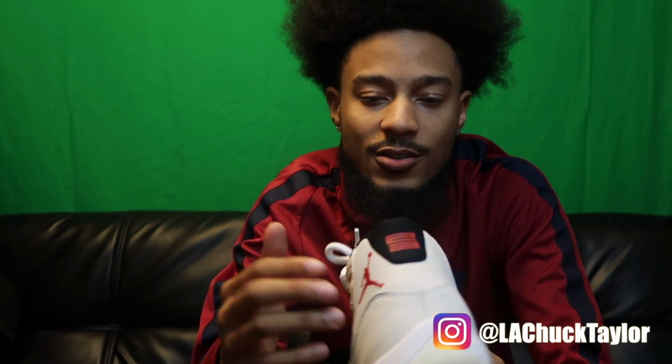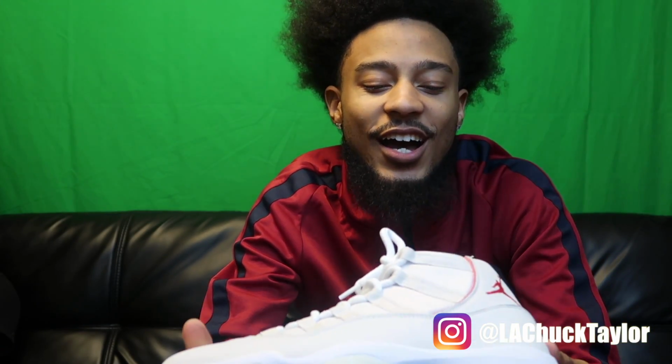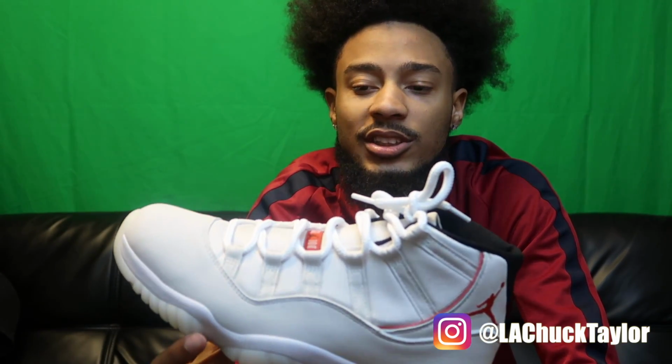What I don't like about all 11s is this 23 on the back, it's more of a sticker. I'd rather have it stitched in, because over time, with wear and tear, you get stretched out, your creases crack over time. I don't like that. With a stitch, it's in there for good, it ain't going nowhere. I do notice they got a gold Jumpman on the inside. For what reason, I do not know. It is pretty cool, but I'm assuming it would have been red or black or something like that, but it's actually gold.